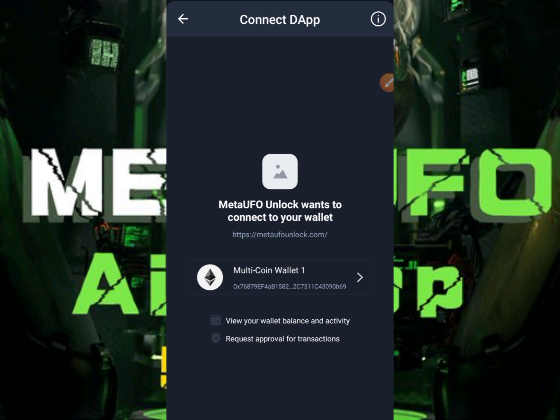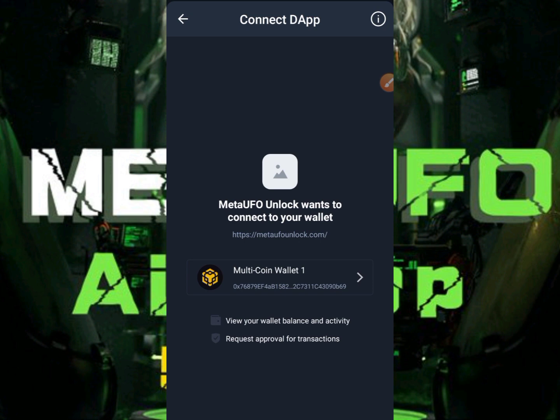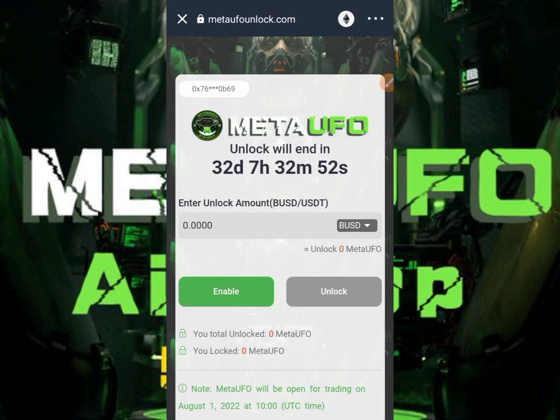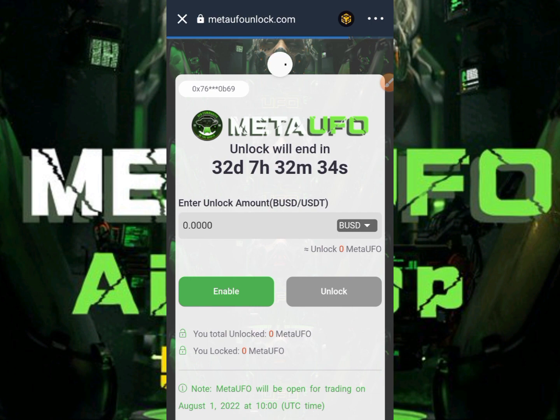Then what we need to do is to change from Ethereum to BNB Smart Chain and then click on the connect button and then change this Ethereum to Smart Chain as well. Then the amount of Metaufo we have in our wallet is going to appear there. Then all we need to do is to refresh this page. Click on the reload right there and it's going to reload. After reloading, the amount of Metaufo we have in our wallet will appear there.